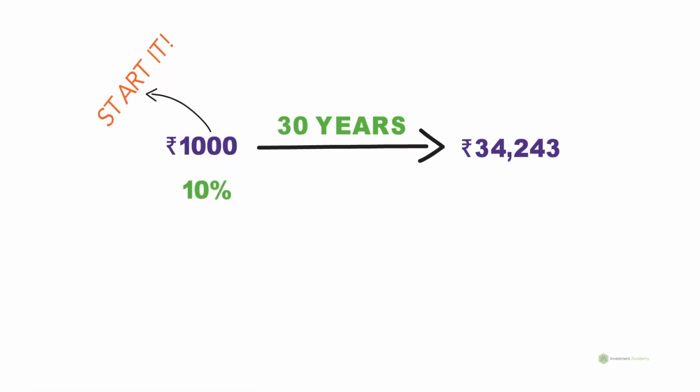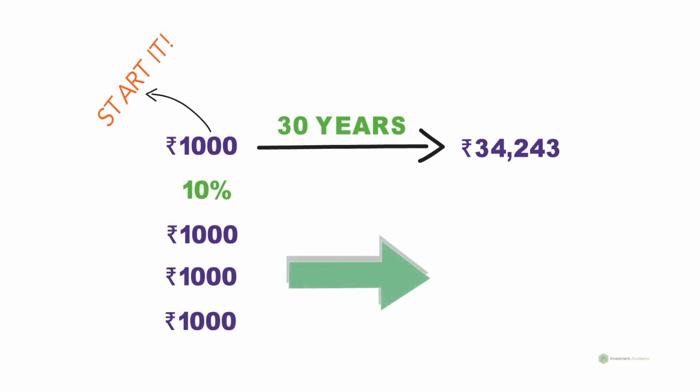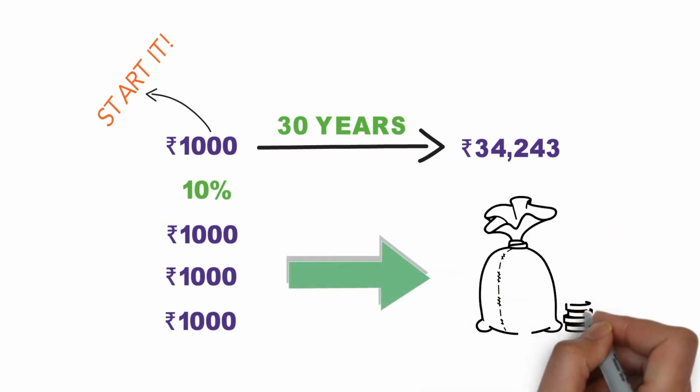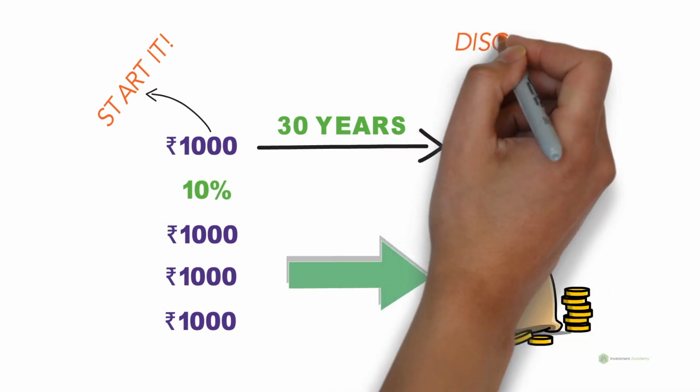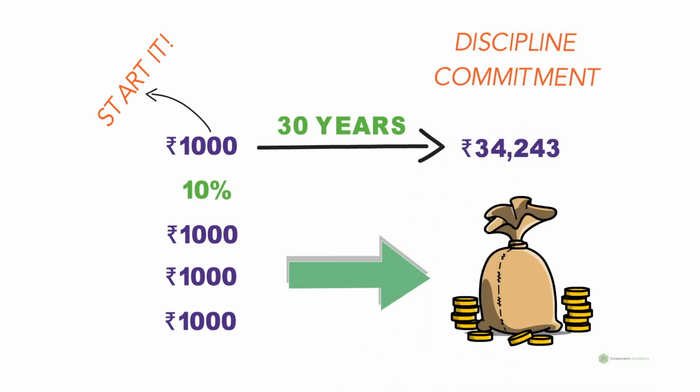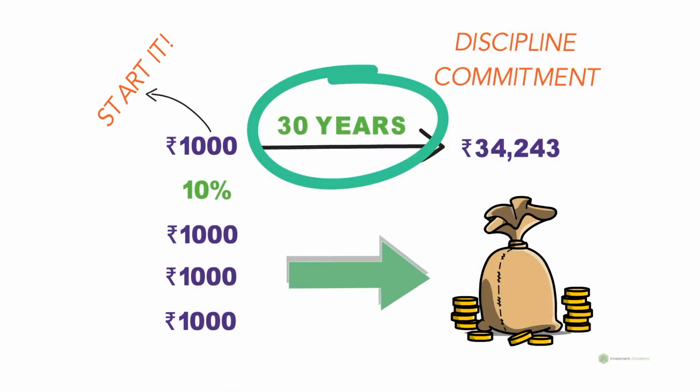Once you start investing, you will probably not stop at 1,000. You will keep investing month after month, year after year, and this amount will grow into a big corpus. Majority of successful investors started small. Why they are rich today is because of their discipline and commitment. They invest for the long term, 30, 40, or even 50 years.